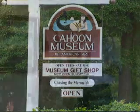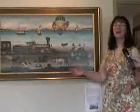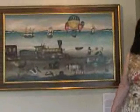Okay, so we begin our journey now at the Cahoon Museum, and we really haven't moved all that much. We're in the first room of the exhibition. And Cindy, what are we looking at now? Well, we have 4 works over here that I unofficially like to call Ralph Cahoon in training because all 4 of the pieces have trains in them.